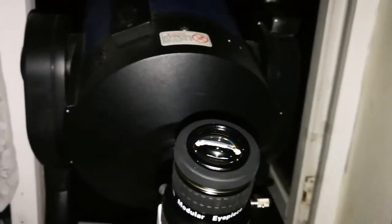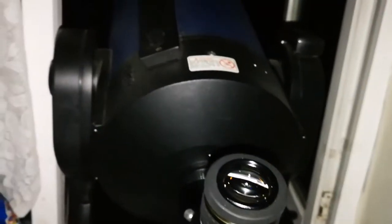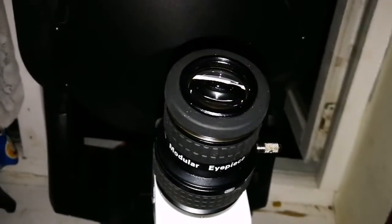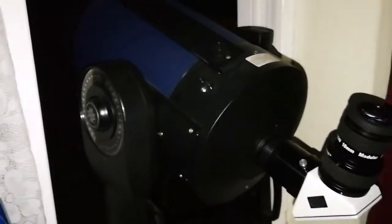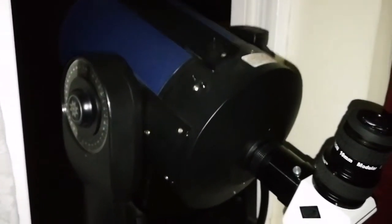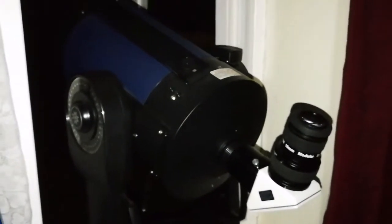Finding low focal length eyepieces is difficult for the 2-inch barrel size, because some say that these are equal to 1.25 eyepieces. I don't believe in that. The eye comfort of the 2-inch is much better than the 1.25-inch. And as you can see, the setup really works nicely. I can show you, if I can, how the image looks. Let's go and see.